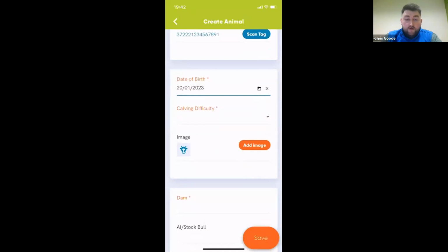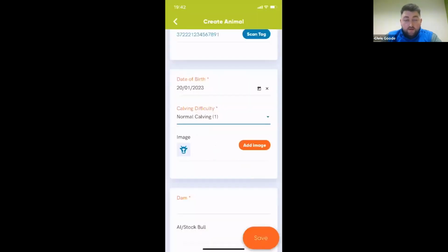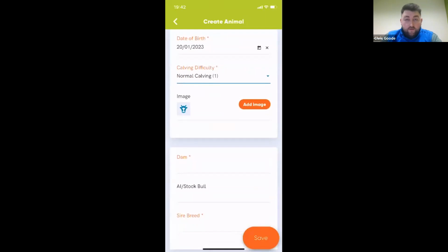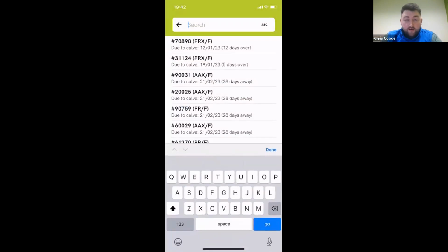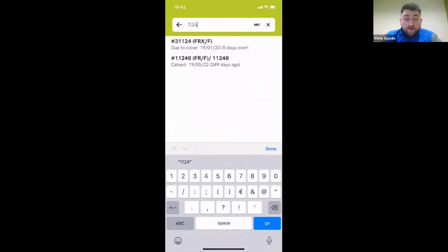Your calving difficulty options are there. It's a drop down and you select whether it was normal, some assistance, considerably difficult. You have those options there. You also have the option here to add an image if you want. When the calf's in the pen and you're tagging it, you can take a picture. So our dam option is next. When you click on the dam section here, it brings up a full list of your dams that are in herd. You can easily search them by the last couple of digits of their tag number on top, or else you can scroll through the list and select them.